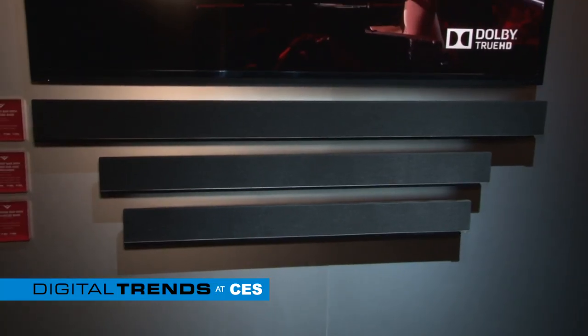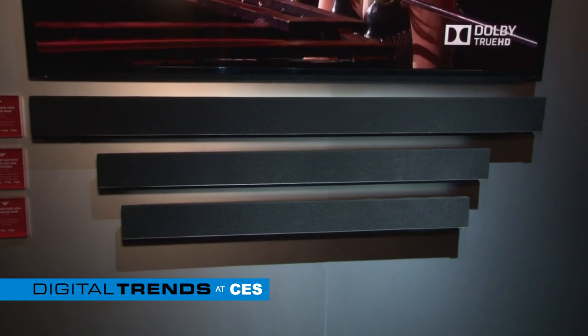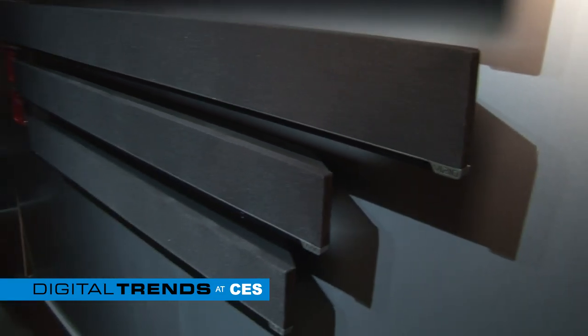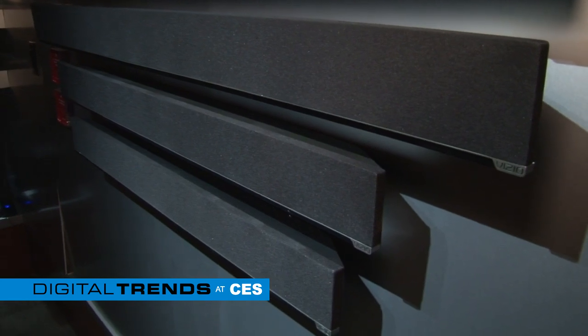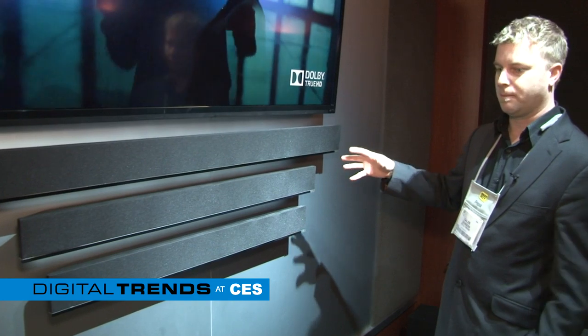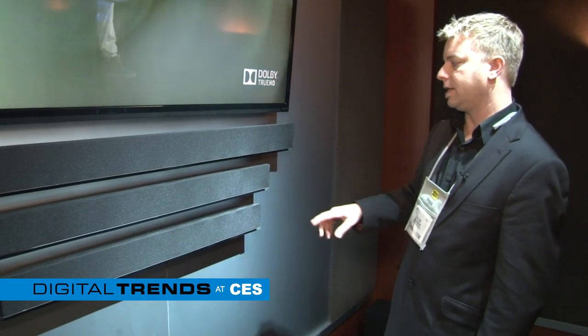So the first thing you'll notice is that Vizio has unified its design. We've got 3 different sizes here. They all have the little Vizio badge on the bottom right-hand side, just like what we see with its TVs. So we're seeing a much more cohesive design overall, which is great. I mean, it looks nice. But what really matters is how they perform. We'll get to that in a second.